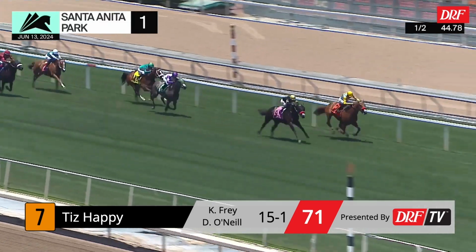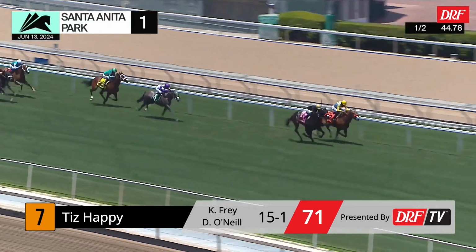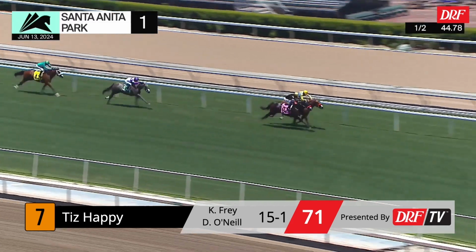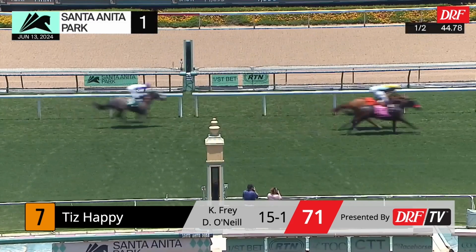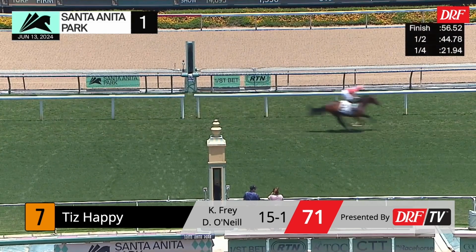It was a game performance for Tis Happy, who was overmatched next out in the Best Pal. Yeah, exactly. I guess I don't care too much about the Best Pal. He's very game to win this race. You can see, though, it's a pace-dominated race. There's no closers at all. This race is going to be run in a totally different fashion. He's going to have to do it around two turns as well. And I'm not totally convinced that the 71 Beyer accurately reflects how good he is right now.